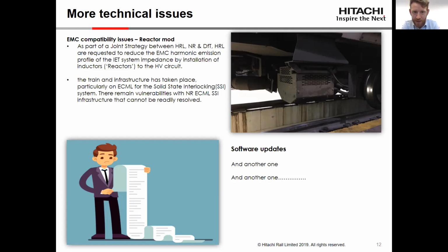I thought I'd put in a picture of software updates, as it seems that now we're moving to a more software-based train. It seems that we are constantly refining and tinkering with the software in all locations, whether that's the main TMS system itself, or individual subsystems such as your brake systems or traction software. It seems that you will have a job for life if you look after the software document that we have at Hitachi.